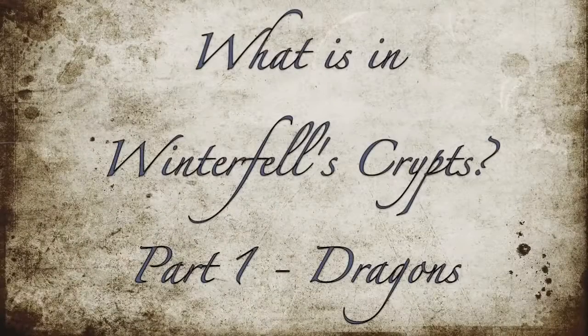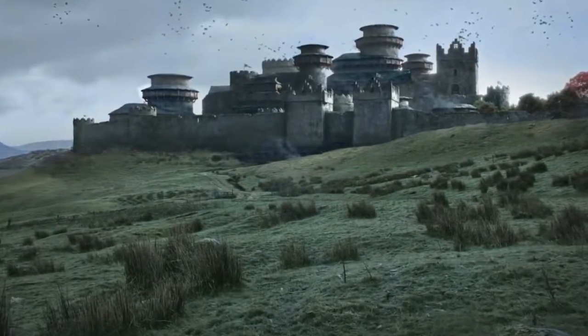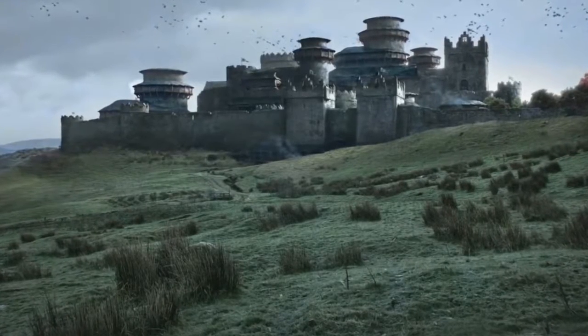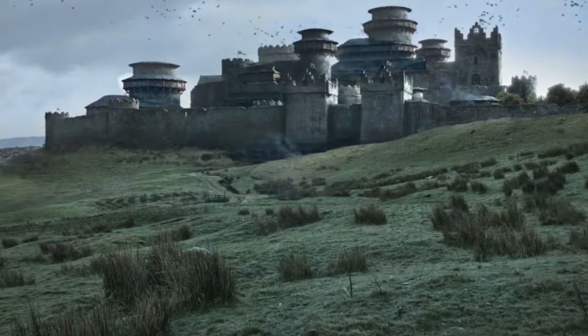What's underneath Winterfell, inside the crypts. Winterfell is the ancient castle of House Stark, and it is incredibly massive. For thousands of years, the Starks weren't just northern lords, they were kings ruling over a vast kingdom. Winterfell is cloaked in mystery, but no part of it is more mysterious than the crypts.